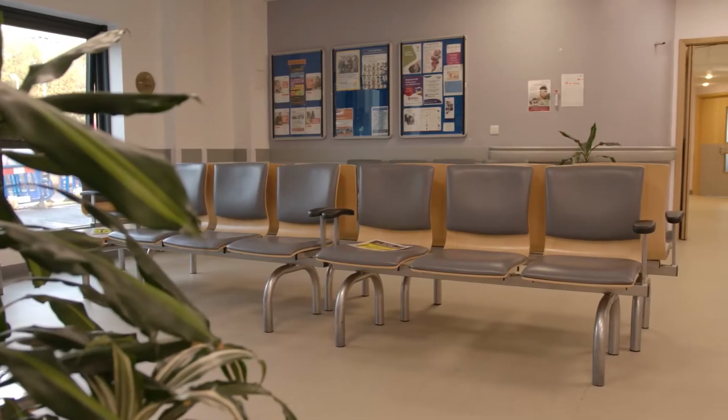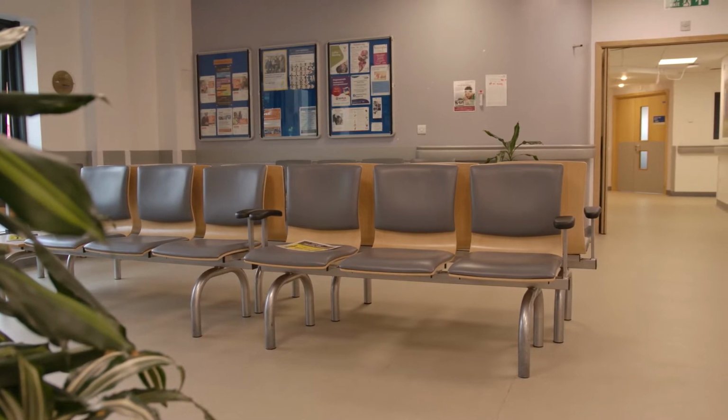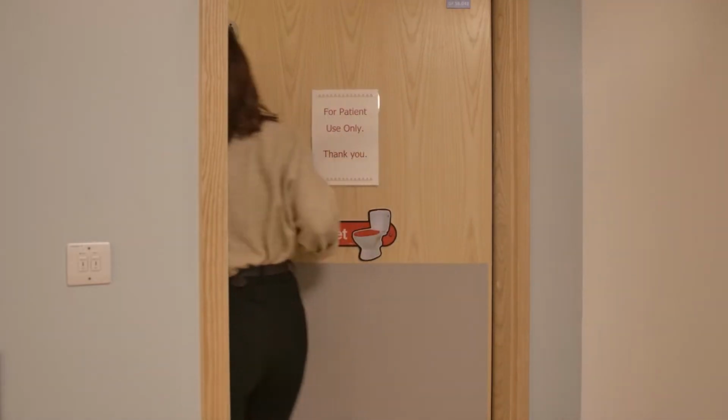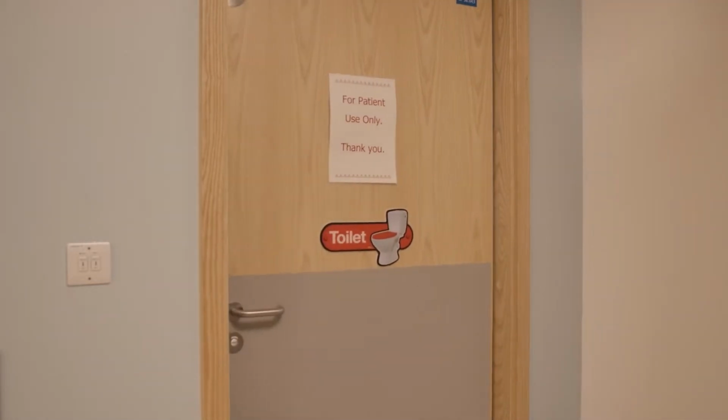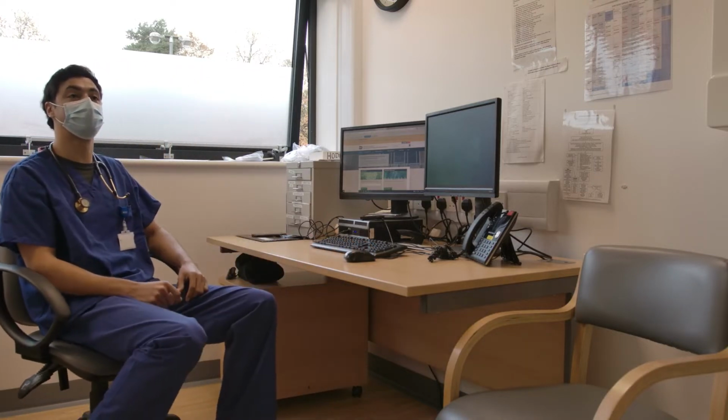If you are attending for an outpatient appointment, this is the waiting room where you will wait to see a member of your medical team. There are also toilet facilities on this corridor. Your doctor will come and introduce themselves and take you with them to their consulting room.